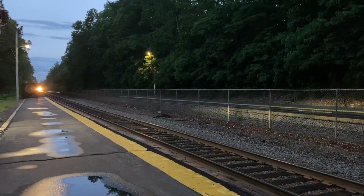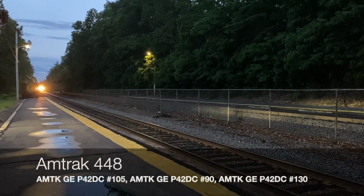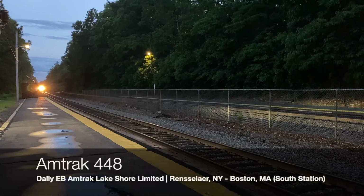In early June, after being equipped with Axis, the unique signaling system I was talking about earlier, Amtrak 130, the Phase 2 Heritage Unit, returned to Boston for the first time in quite a few years. Here it is trailing third on a slow-moving 448. This unit has since led the Lakeshore to Boston quite a few times, but I haven't been lucky enough to catch it.